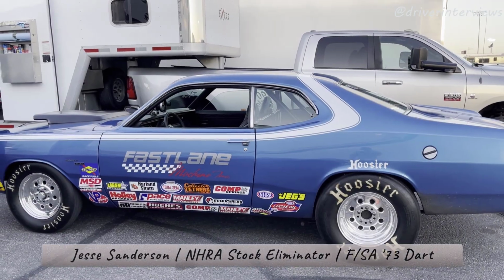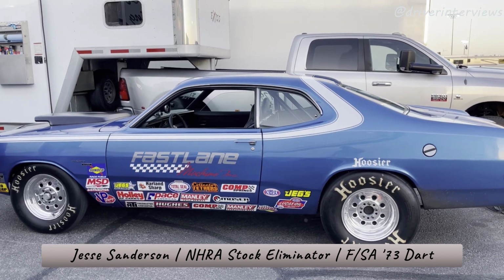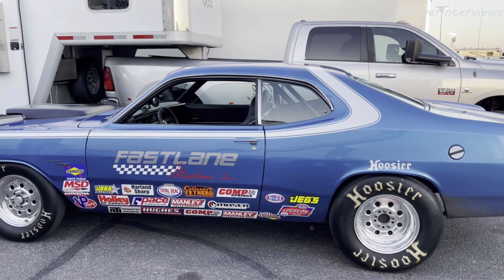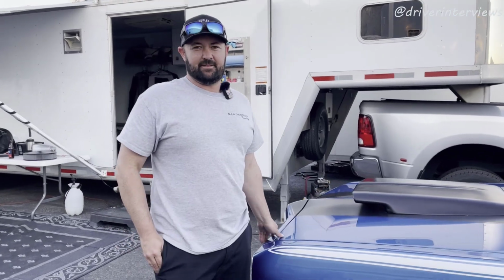I am here at the 2022 NHRA 4-Wide Nationals in Las Vegas, and I can't get enough of these Mopars today. In this case, we have another Stock Eliminator car, a 1973 Dodge Dart, driven by Jesse Sanderson. Jesse, how you doing? I'm doing well. How are you? Doing great, man.